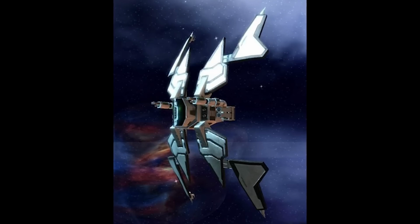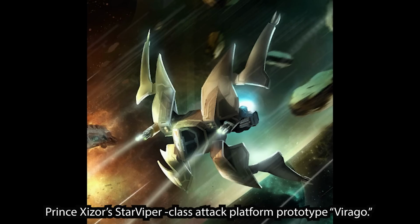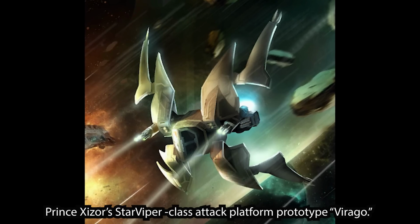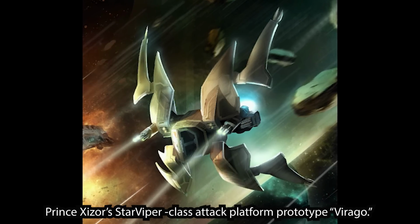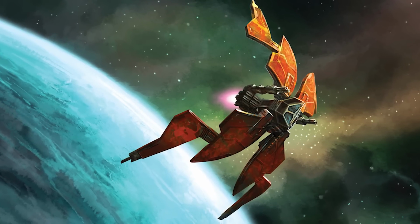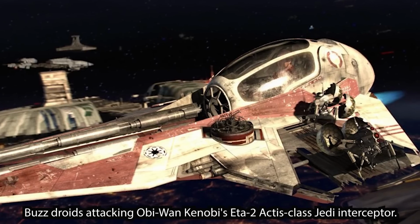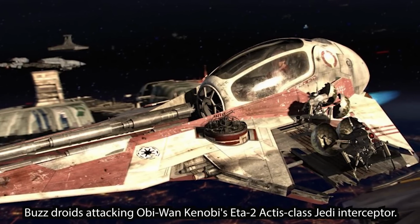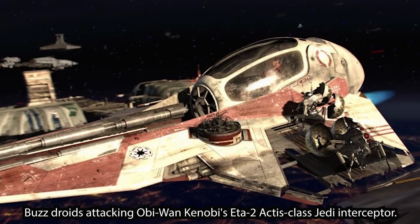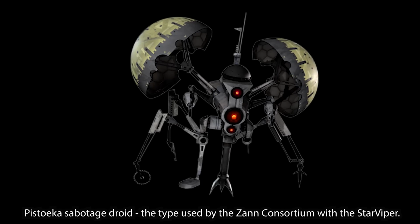Next, the Star Viper class attack platform was a heavy starfighter produced by Mandal Motors that was based on a prototype of the ship they made for the Falian Prince Zizor during the era of the Galactic Civil War. The Star Viper class attack platform featured twin heavy laser cannons and 2 proton torpedo launchers with 3 warheads each. The ship could also release buzz droids that were capable of damaging nearby aircraft, which made the ship a favorite of the Zan Consortium, which used them to deploy swarms of sabotage droids they obtained from the black market. The Mandalorians themselves used this ship during the Galactic Civil War.